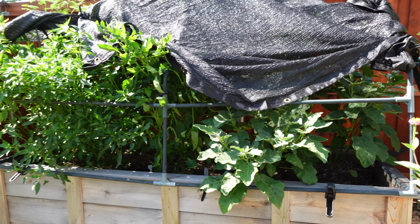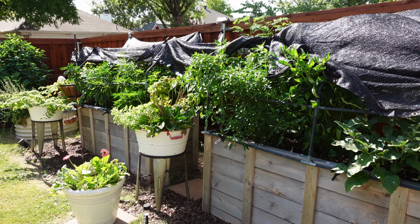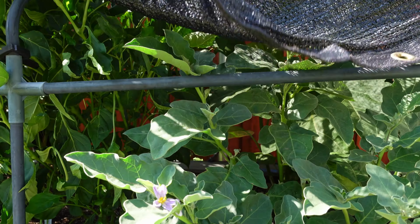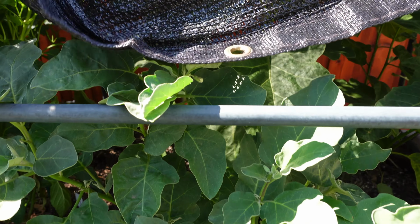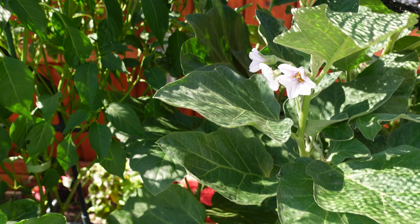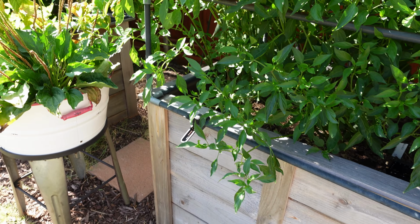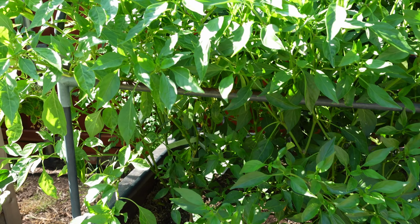And let's show you how the beds are looking. These are my pepper and eggplant beds, covered with shade cloth. Let's see, I have one flower here. Let's see, I have a couple flowers in here on the Black Beauty eggplant. Other than that, the peppers are all looking green and healthy without a flower in sight. Nothing on these plants.